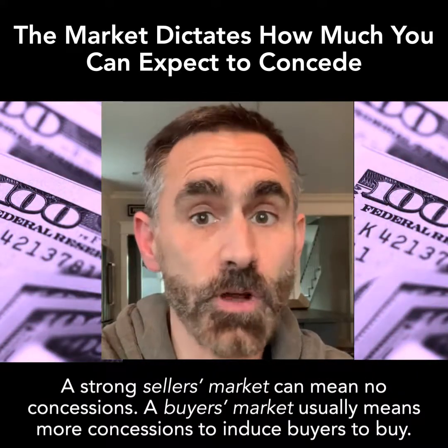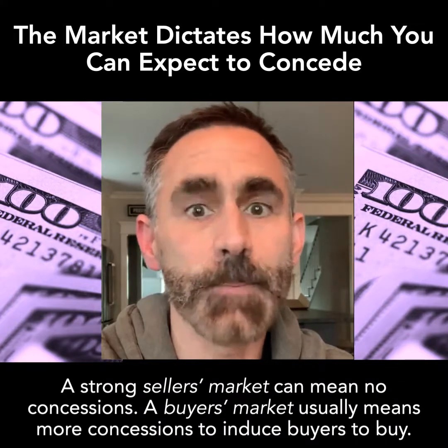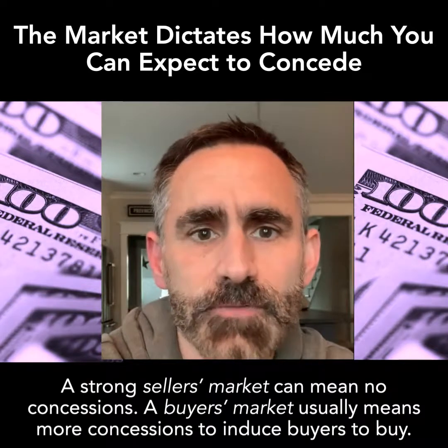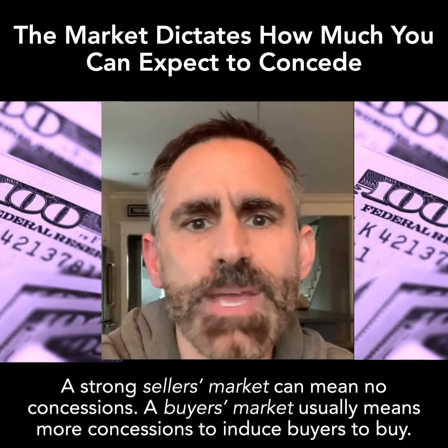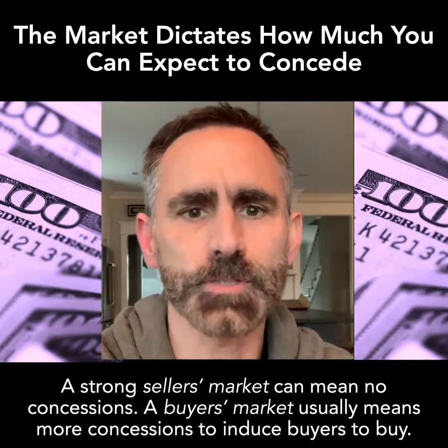If you're selling in a strong seller's market, there's a good chance you won't have any concessions at all because you've got multiple buyers fighting to buy your home. On the contrary, if you're selling in a buyer's market, your concessions may be more substantial because you're begging people to buy your home. It all depends.